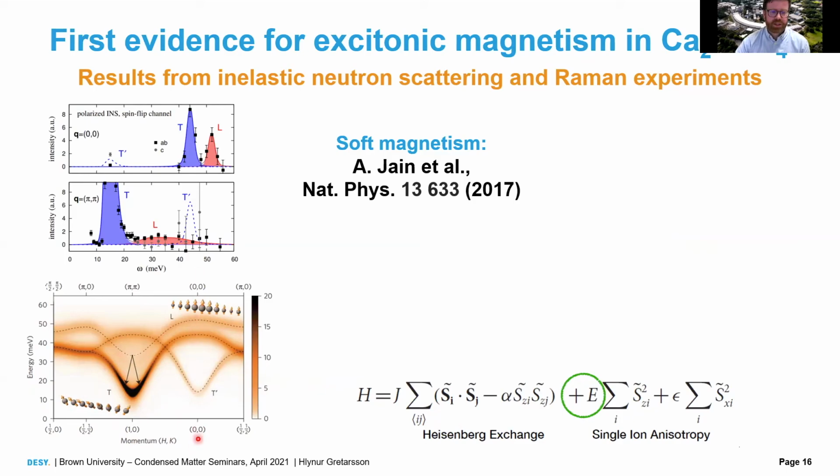Now, this calculation is of course supported by experiment. Here is, for instance, data taken at the gamma point, where you can see the transverse and longitudinal modes appearing. What's interesting here in the spin wave dispersion is the fact that this is not a Heisenberg model. It has a very large gap at gamma that is coming from this anisotropic term E here. And E is proportional to tetragonal distortion, which is important. 214 is actually quite distorted. So the octahedra are squeezed.